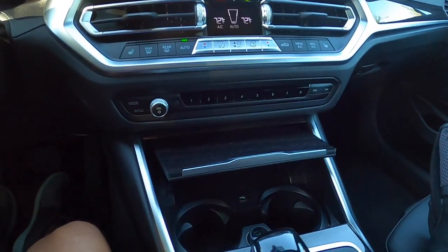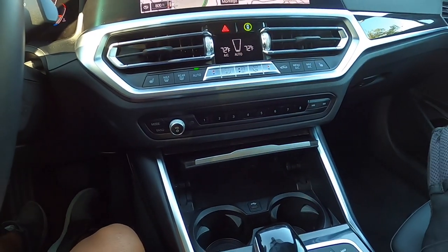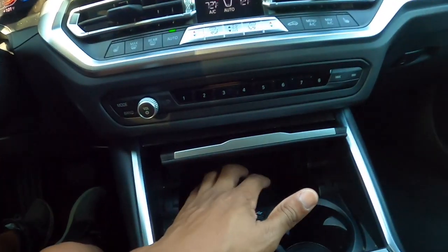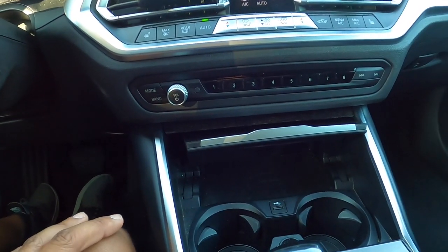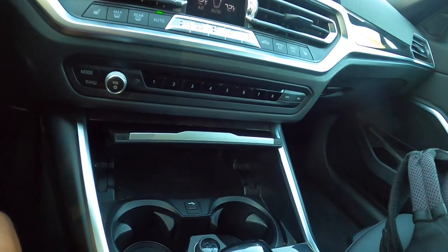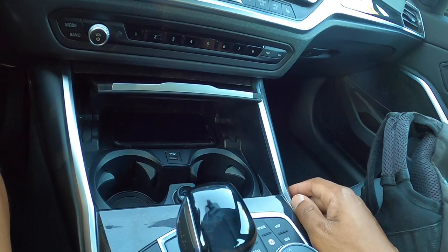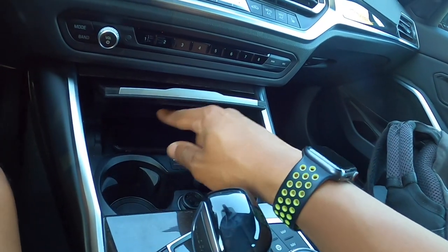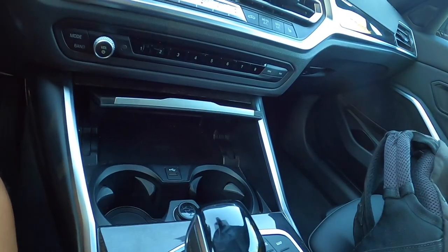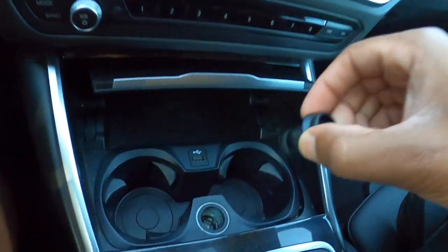Moving in here, cup holder will not accept my Hydro Flask, unfortunately. There is a wireless charging tray. I think you had to buy the option. I tried hard to see if I can get my phone to charge. There's a button to activate it, but my phone does not charge in here. It doesn't work, and there's not a button to turn it on. All right, there's a USB port here. I have a 12 volt outlet down here.